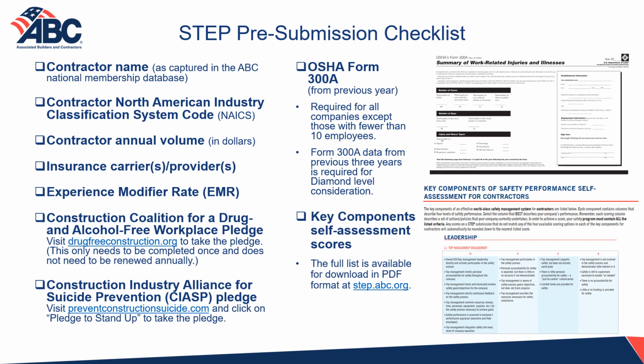Similarly, the Construction Industry Alliance for Suicide Prevention, or CIASP pledge, can be signed at preventconstructionsuicide.com. While this commitment is optional, unlike the Drug and Alcohol Free pledge, we highly recommend you take 2 or 3 minutes to go ahead and sign it, as it is a requirement within the Total Human Health Key component to earn the maximum number of points.